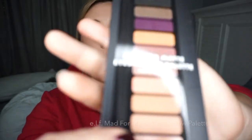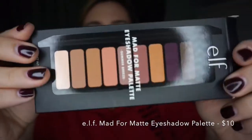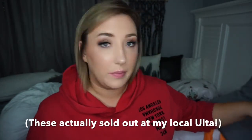This one just launched with e.l.f., the Mad for Matte eyeshadow collection, and you can see the colors here. I'll go ahead and swatch a couple. They are all matte finishes. I feel like that would be safe, and I wanted to get a palette that I would use again. I'm not one for returning. I don't like to return products after I've already used them. If I absolutely hate them, I will return them, but with these, because I'm doing this as an experiment or a trial series, I won't be returning any of these products.